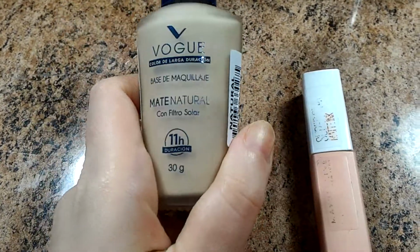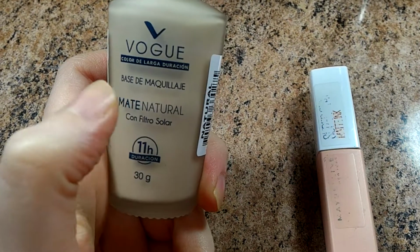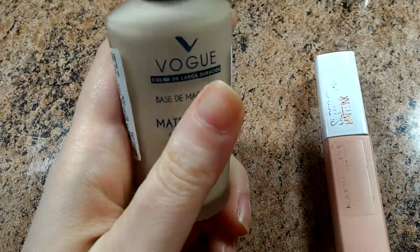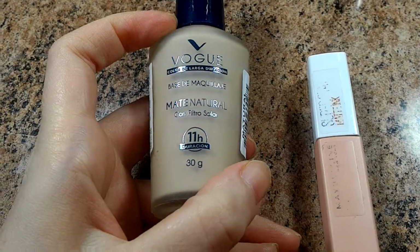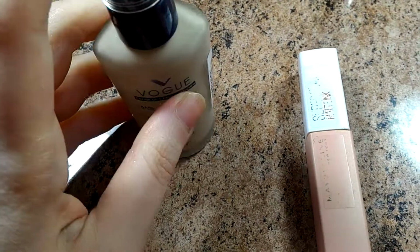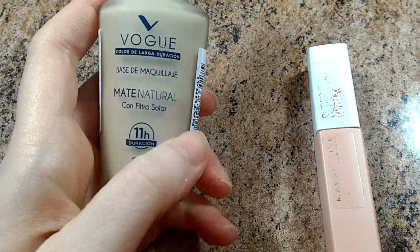It smells horribly like alcohol, so that's why I also wanted to put it in this project pan. But I don't know if I will be using this until next month. We will see, because you need like 5 or 6 pumps, so it will be gone very quickly. And it was not expensive. I made the conversion, and it was like $5 for this foundation, when for the foundation that I use, the Super Stay foundation, I need 3 of these bottles for the other foundation, so it's kind of $15 or something like that.